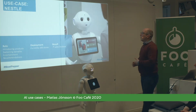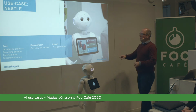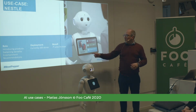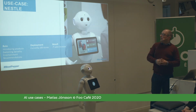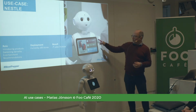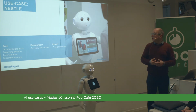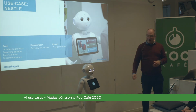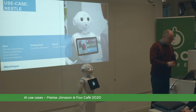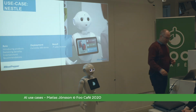Just one example. There are multiple of these. For anyone who has Nespresso machines, if you go to a Nespresso store in Japan, there will be a Pepper robot in the store where you can use the tablet and some voice interaction to understand the assortment and so on. And there are many others, Carrefour and a couple of others around Europe as well.